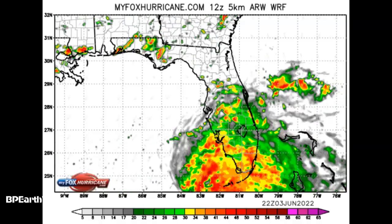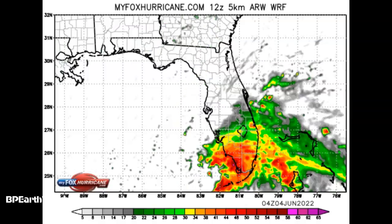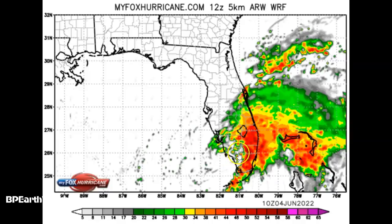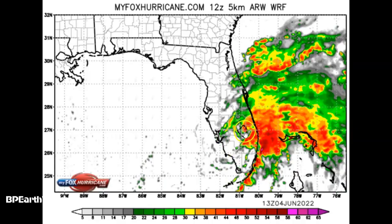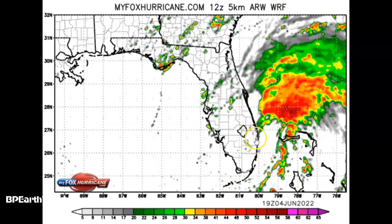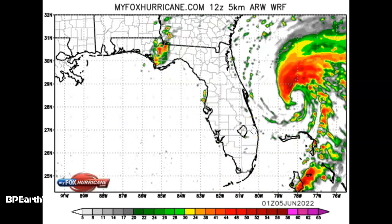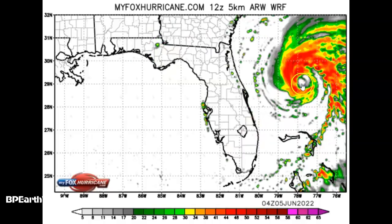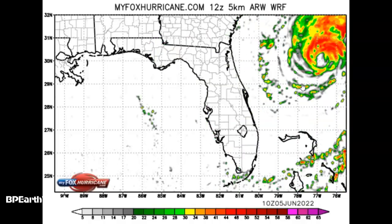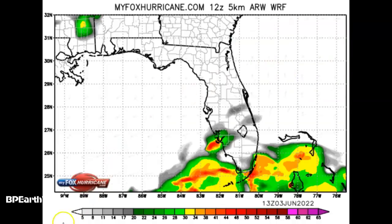Timestamps on your bottom right. Right in here is going to be your center of circulation. And so it looks like it's going to stay south of Okeechobee, and that's going to really hammer down on the Keys and South Florida because you're going to be in that northeast quadrant. You can see it strengthening, but it appears to be moving offshore. Of course, we're going to keep an eye on it. All of you guys on the East Coast, you do that also.